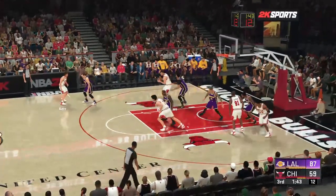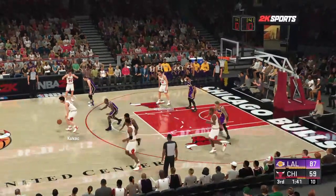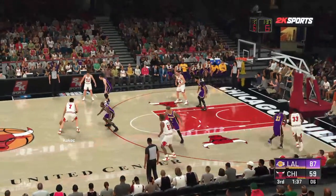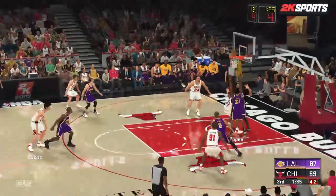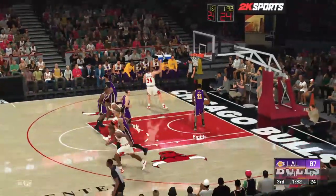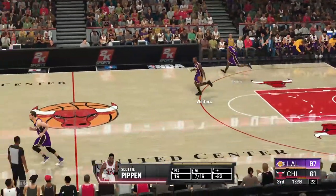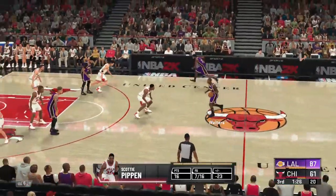Pass to Wennington. He feeds it to Kukoc. To the middle, just 5 to shoot. And that one's good by Pippen. He's not the reason that they're trailing in this one. He's been on his game. It's a few of the other guys that need to pick it up.